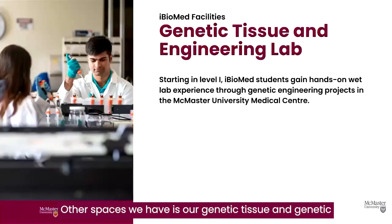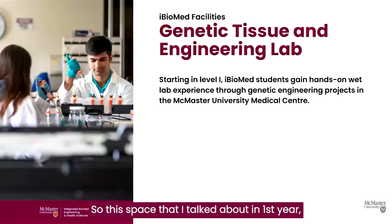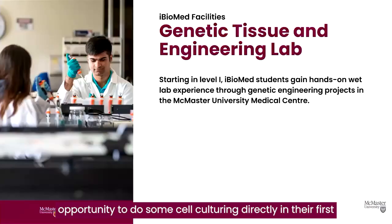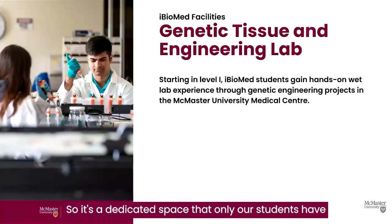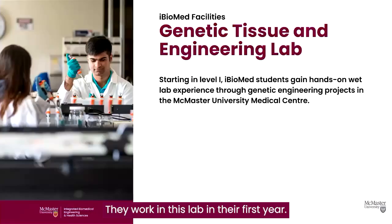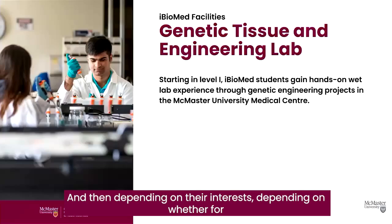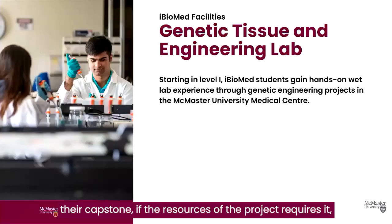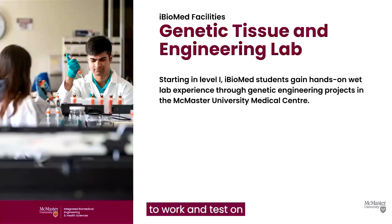Other spaces we have is our genetic tissue and genetic engineering lab. So this space that I talked about in first year, this is the wet lab that our students have an opportunity to do some cell culturing directly in their first year. So it's a dedicated space that only our students have access to. They work in this lab in their first year, they work in this lab in their second year, and then depending on their interests, depending on whether for students who are in scrubs or students who are on their capstone, if the project requires it, they have an opportunity, a dedicated technician and dedicated space to work and test on their cells.